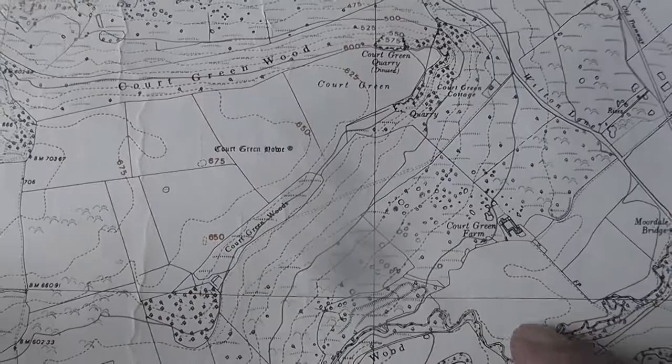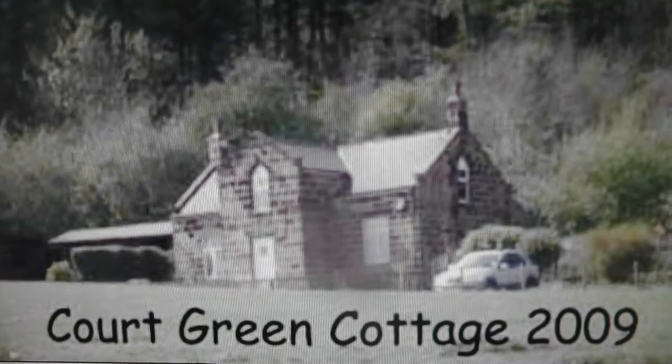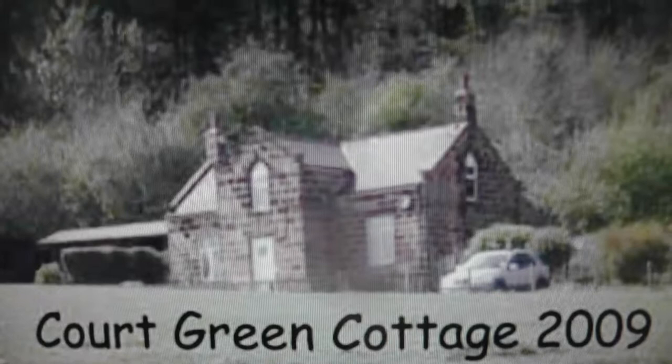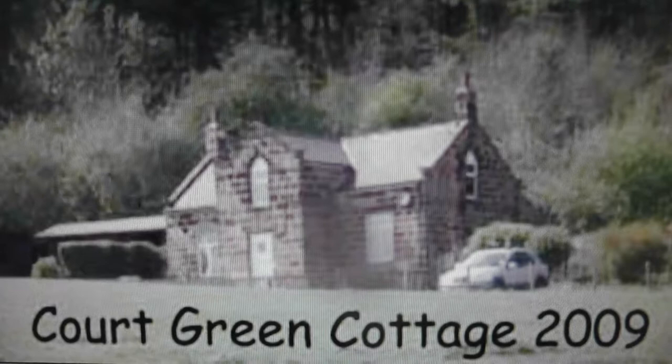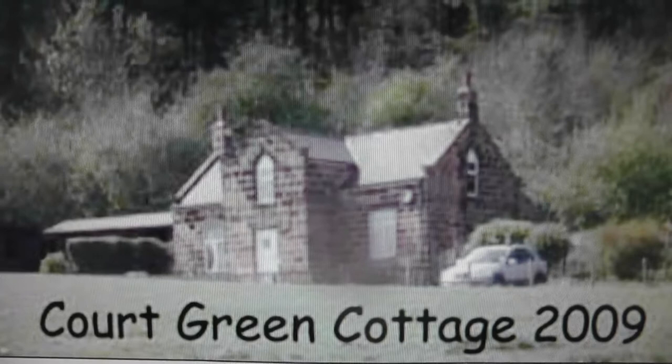This is Court Green Cottage, which is still there, rather nice. Peter Caddy's granddaddy used to live in these cottages. For a long time they were empty and going to rack and ruin, and then it was sold off. It's a lovely site, beautiful views, and well sheltered. They were all tied cottages. If you worked on the estate, you lived in them. If you got the sack, you got kicked out.